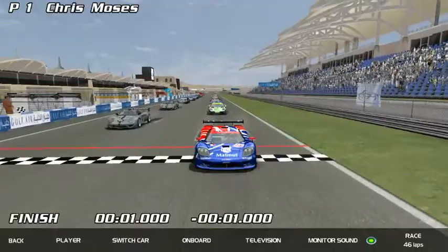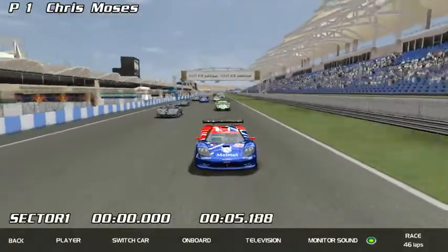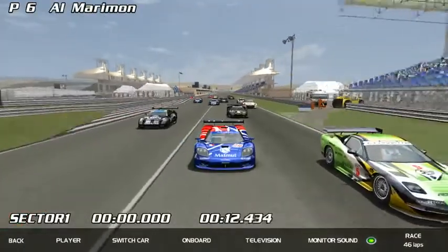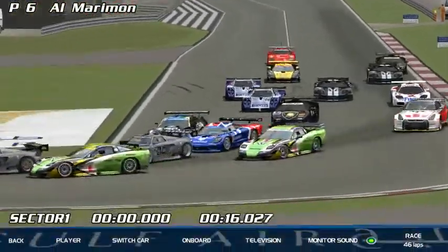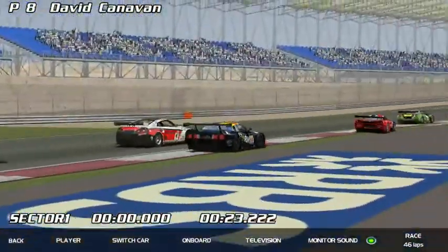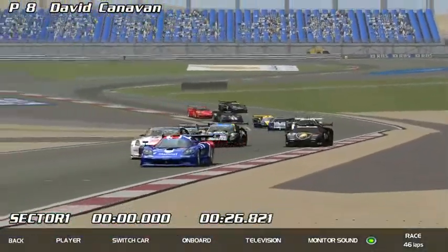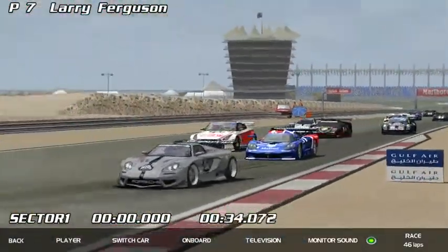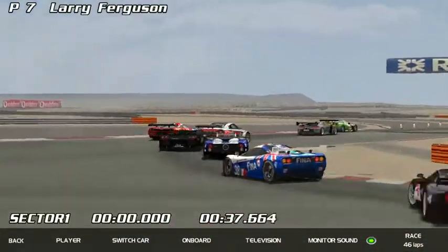Well, we're less than 10 seconds away from the start of round 8 of the GT1 Championship here at North American Grand Prix. Lights are going out. And they are off. Chris Moses with the early hole shot. Parsons picks up five. And we're down at the first corner. Oh, it looks like Canavan gets a little sideways. Dropping back to 8th for Canavan. Larry Ferguson makes a hard charge up to 7th. Real clean coming out of the first couple corners, though, for most of the guys.